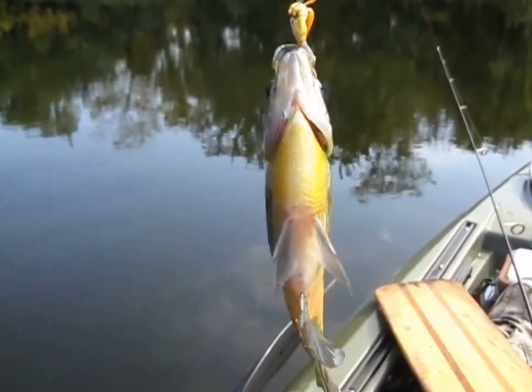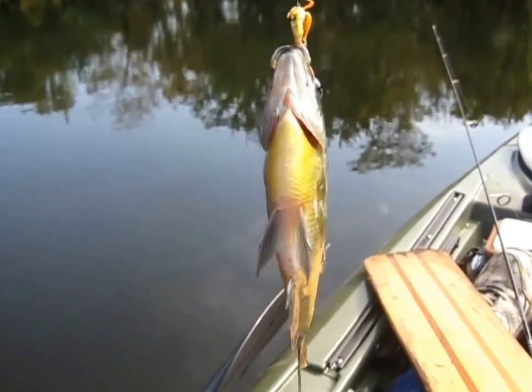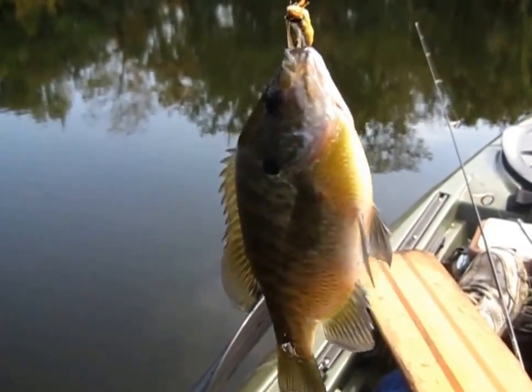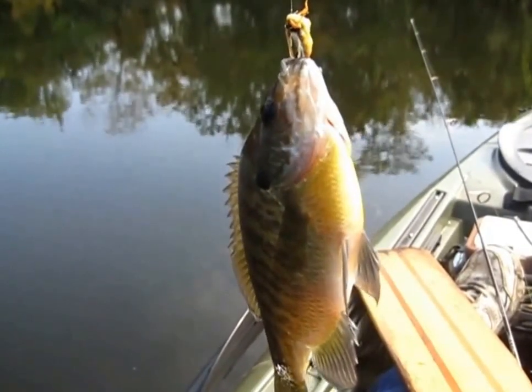I'm using grasshoppers for bait. I intended to use some crickets. I never used crickets before. And then I decided, well, I'll use night crawlers or gulp worms, because this time of the year they're so deep it's hard to catch them on lures.